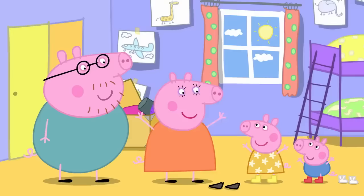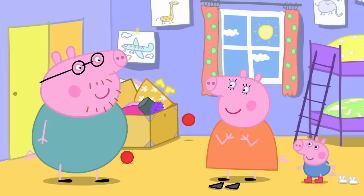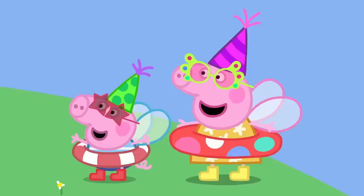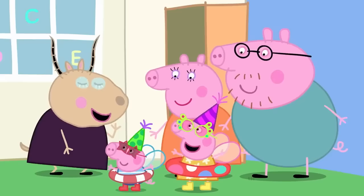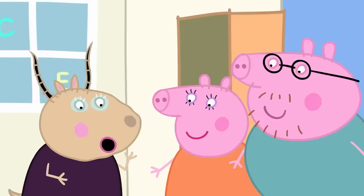Lovely. Are we ready to go? Almost. I just want to try on a few more things. Bonjour, children. Wow! What beautiful outfits you have on, Peppa and George. They picked them all by themselves. I can see that. And those boots. If you want to jump in muddy puddles, you must wear your boots, Madam Gazelle. Of course.